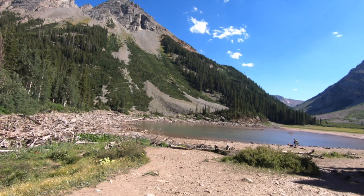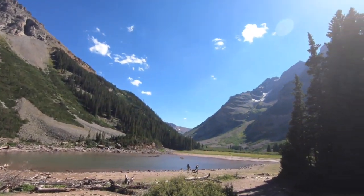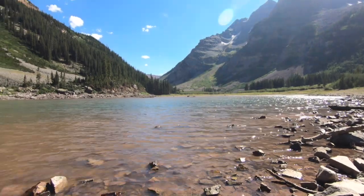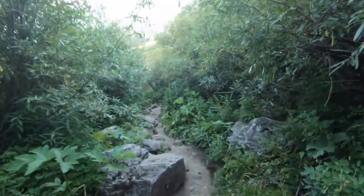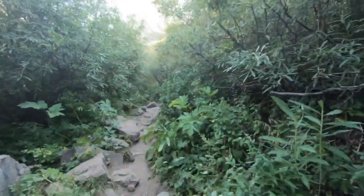Here you see Crater Lake. Crater Lake is, like I said, about 4 miles in, and it's a good place to get some good pictures. Not as busy as Maroon Lake, a little less crowded, so possibly some better photos.